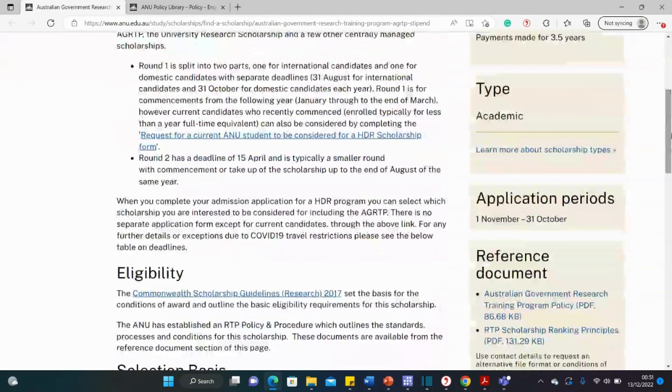There are two major rounds at this university. For international students, there is one round which expired on the 31st of August. So that's gone, but it's coming back next year. And there's another round, the second round, which closes the 15th of April next year. So you have a lot of time. But the problem is when most people see 15th of April, they wait till April to put in an application, not knowing that it's presently open at the moment and would only close in April.